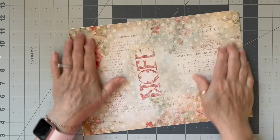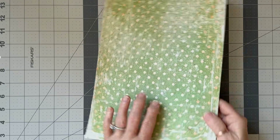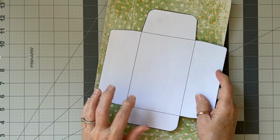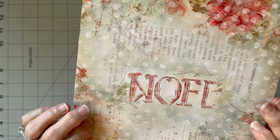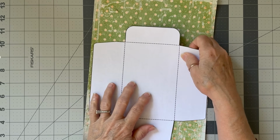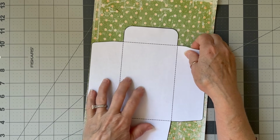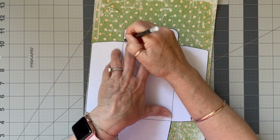So for the envelope, I have actually joined two digitals together. I could have just printed on both sides, but I decided I wanted to make the envelope a little bit heavier. I have a template, and this is from the Graphics Fairy. So I'm basically going to draw around that. And I want this piece at the end. So I'm going to push this right down and over. And then I'm just going to draw around this and then cut it out.